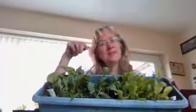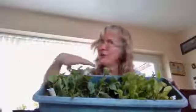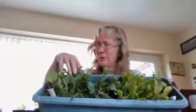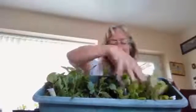If you do have cut and come again lettuce, sometimes you see people snipping it right off. You don't want to take it too low down. You want to take some of the leaves off each plant. I tend to feel sorry for the plants and only take some of the leaves off each plant rather than cutting the whole thing away.